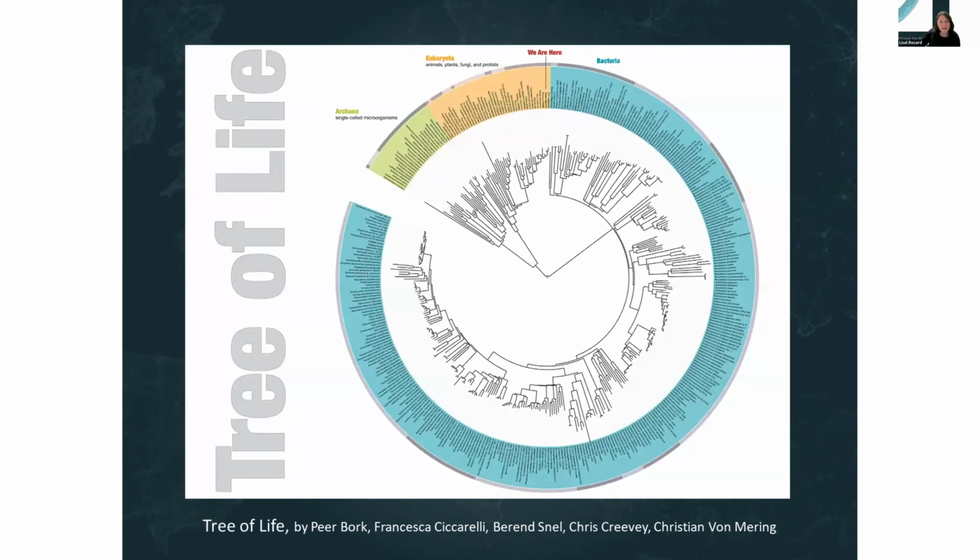Here's an example from the exhibit of a map that very much serves as wayfinding. And in case you want to debate that, you can look at the top and see, just like at the mall, the mall directory, it says "We are here." So it definitely is locating us in the whole tree of life here.